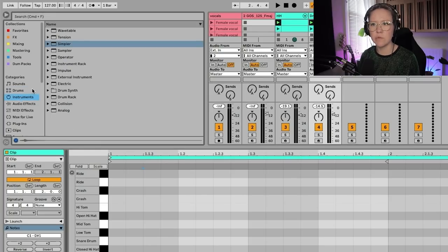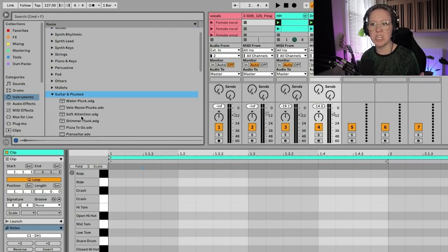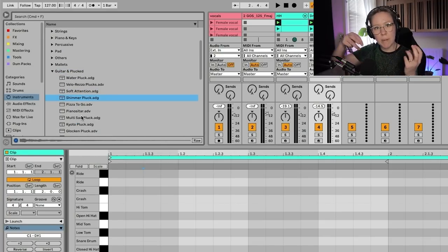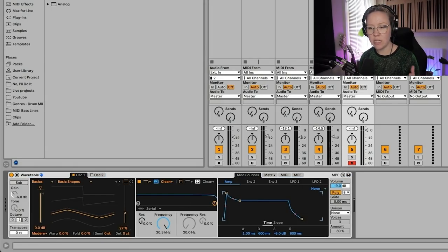So you go to instruments, wavetable, and then you see here guitar plucked. It's all these type of like plop, pluck. It sounds like something's plucked. So let's just go to wavetable. I'm just going to create one now. Very fast. We want to keep it quite simple.